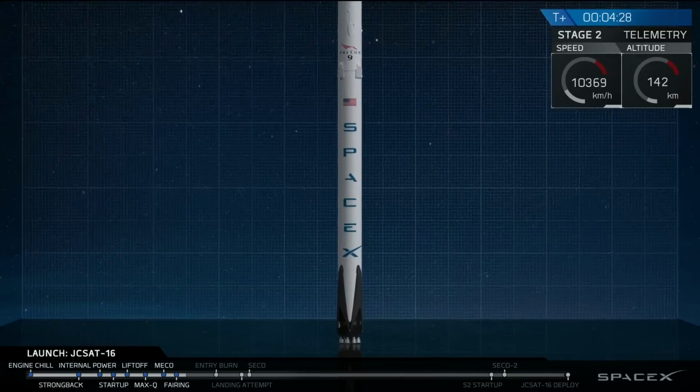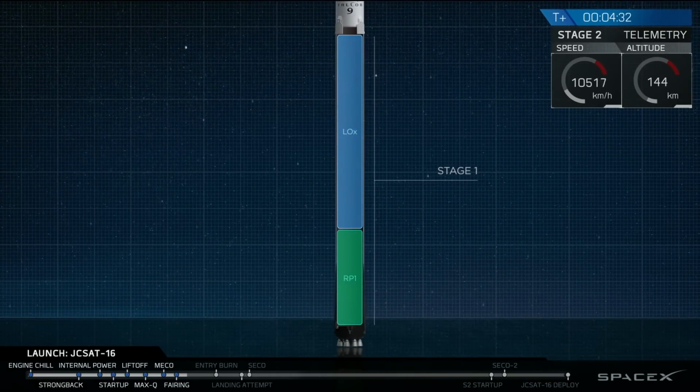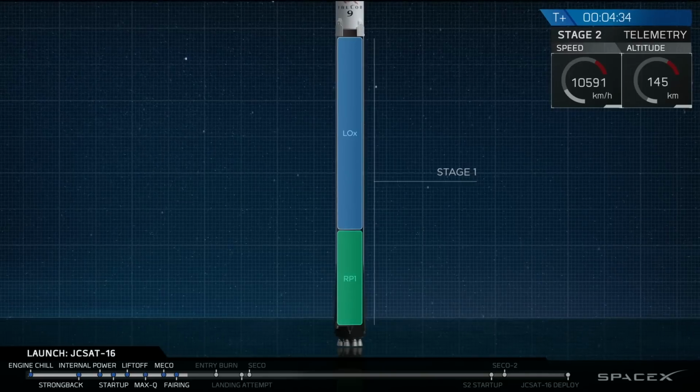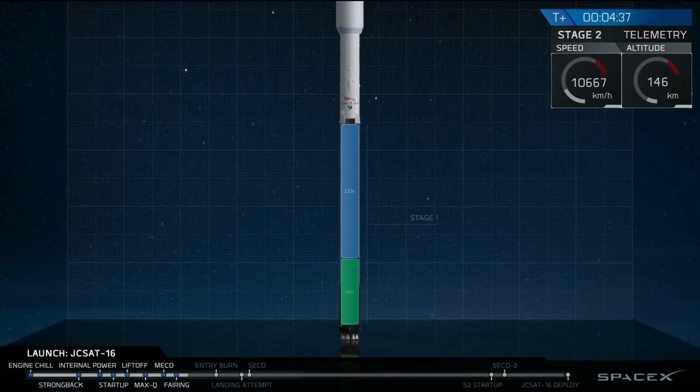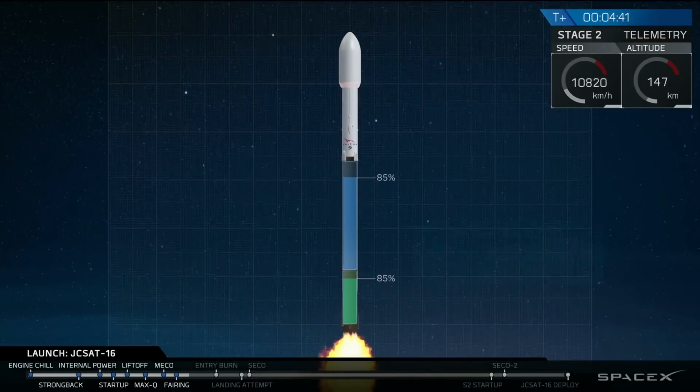We zoom in on the first stage. It's got liquid oxygen propellant on top and RP1 kerosene fuel on bottom. And as it burns through each of those propellants, the thrust that's produced is more or less constant.